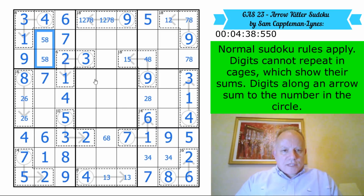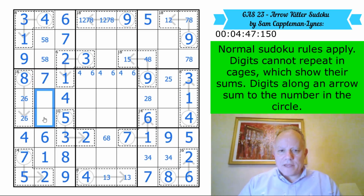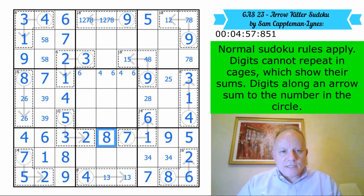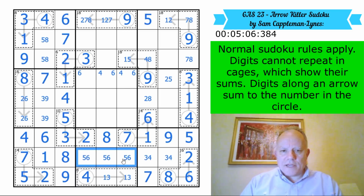8, 7, 1, 9, 3. So 4 and 6 are in this group of cells. That's 2 or 5. This is a 9, 3 pair, which doesn't help at the moment. 3, 2, 4. That's not where 4 is, obviously. Oh, that's become an 8. That means that's not. This is 5, 6, and 9 now, and we know the last one can't be a 9.